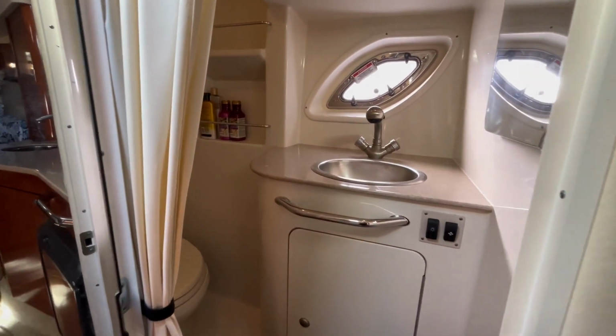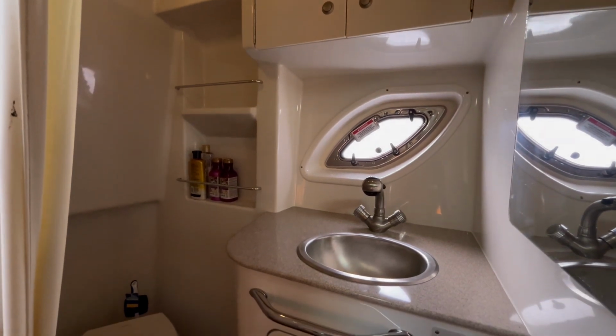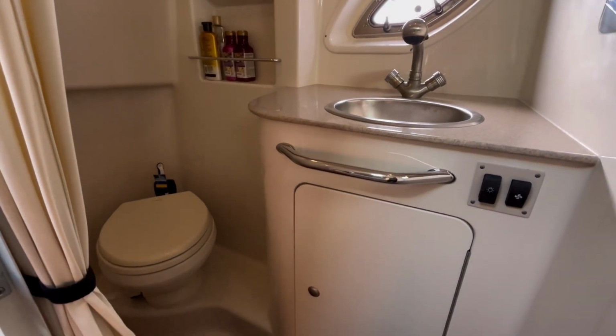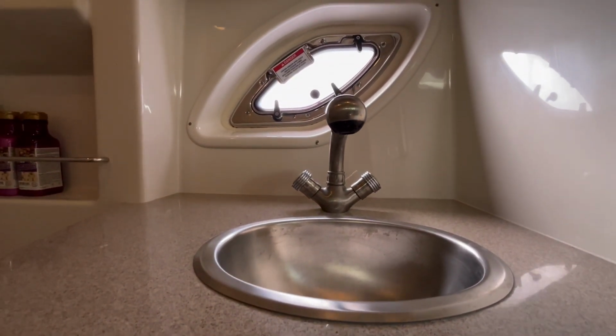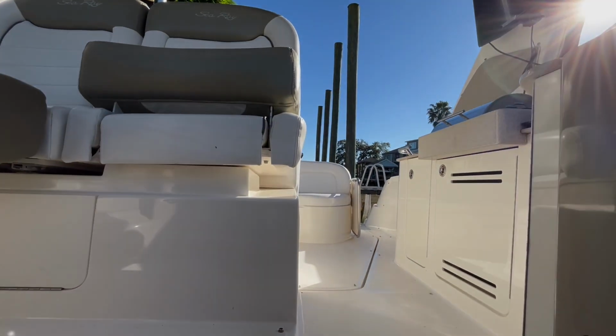The head is spacious, with solid surface countertop, stainless steel sink, shower, and storage. Whether overnighting, entertaining, or cruising, the Sundancer 310 is designed to help you do it all.